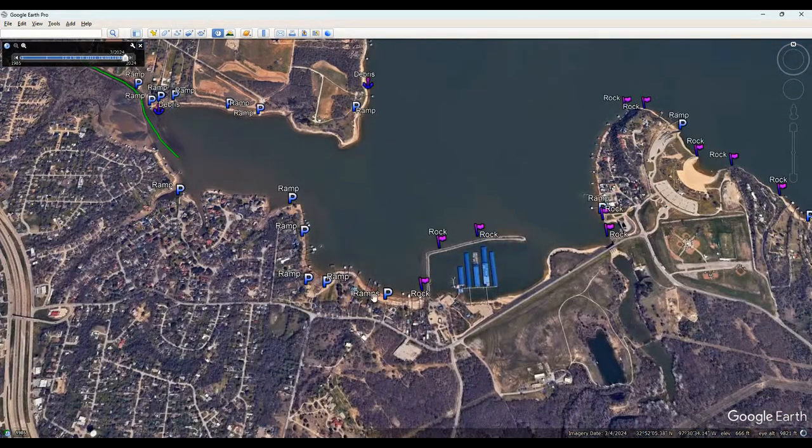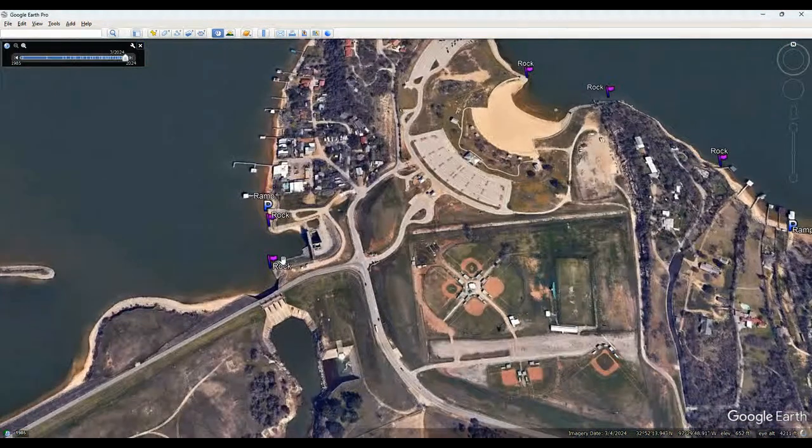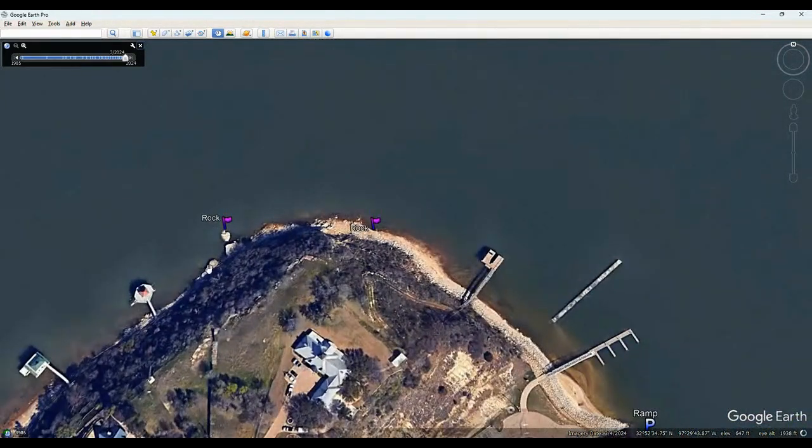Moving on down, lots of ramps, really good rock all around this marina. Those are always good places to fish for sure. And now we're back on the rocky side, right? So here's where the rock's going to start popping up. We've got the ramps. We've got some pretty good rock out here. Look at this big chunky stuff. That's always fun to fish around.